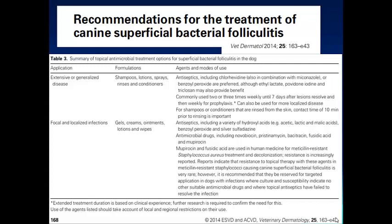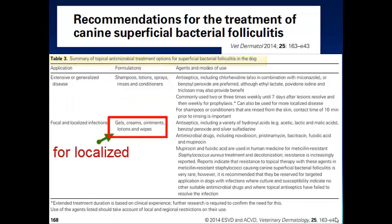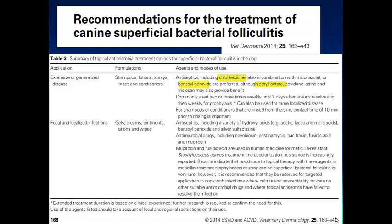And on this table, they summarize all the antiseptic agents for extensive or generalized disease that may be used as shampoos, sprays, rinses, lotions, conditioners, and they also include those that come in gels, creams, ointments, lotions, wipes, in case there is a more localized infection. As you can see, they have all the major active ingredients, which typically include chlorhexidine, benzoyl peroxide, fusidic acid, mupirocin, and they usually suggest using them for 7 days beyond the resolution of all the lesions. They also suggest keeping the hair coat as short as possible to assist good contact of the chemical with the skin surface.